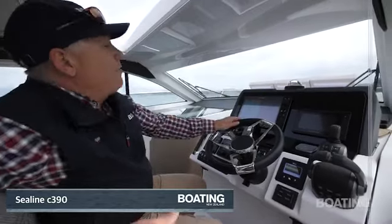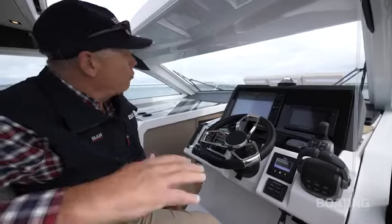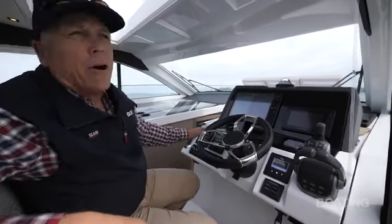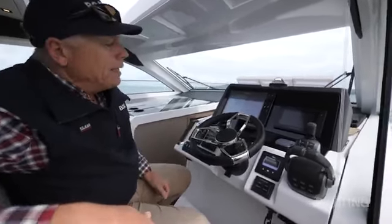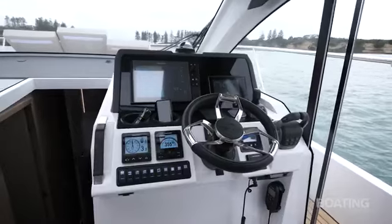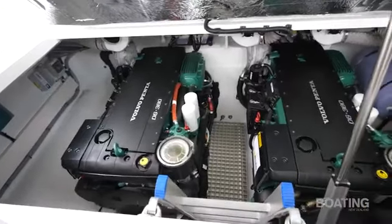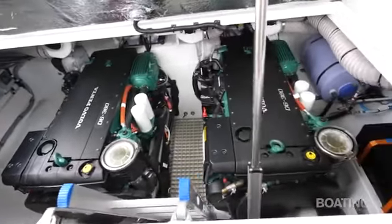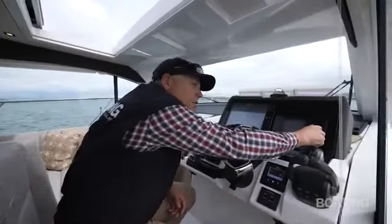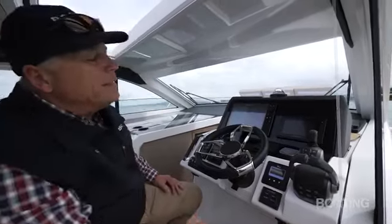So this is the Sea Line's helm station. It's got the factory electronics package. It's all Raymarine. That's the autopilot, obviously, an MFD. This particular owner has opted for the Volvo Penta joystick control. Now this vessel's got 380 horsepower D6 engines with stern drives, and with this joystick control you've got control that's almost as good as IPS. It's quite amazing.